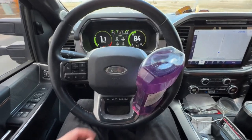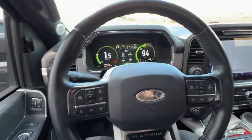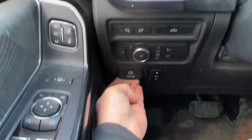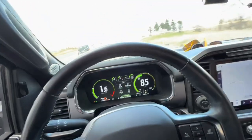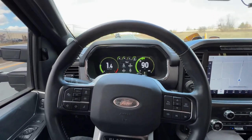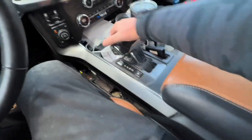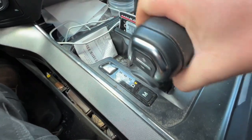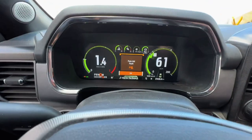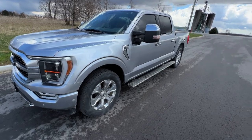Well, we've proved the Listerine trick works, so we'll get rid of that. All right, doing about 96 there. Pull the e-brake. So basically it just acts like a brake when you pull it. Doesn't lock anything up. And then get her back up here and try going from neutral to drive to reverse. Park fault. Classic. She is a good truck indeed, for sure.